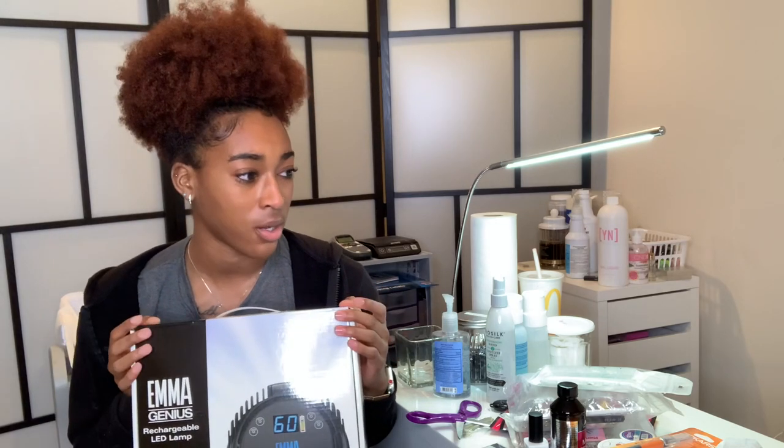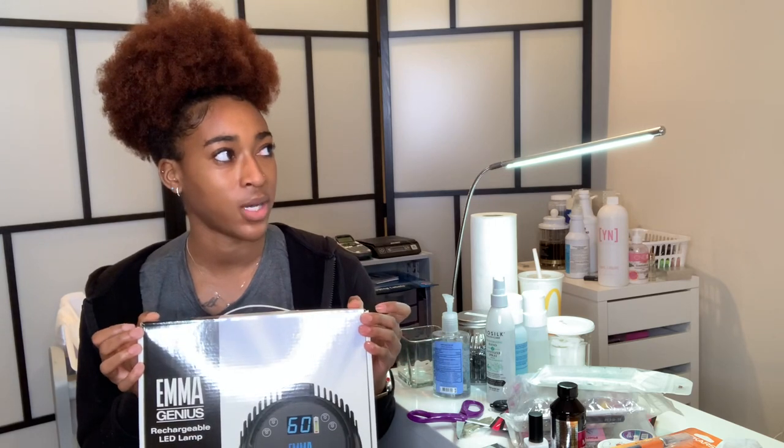But yeah, you guys, that's it for my nail supply haul. I need to get some more acrylic powders because I don't have a lot. But the thing is, I don't know what colors to get because I don't really know what people like. But I have a lot of nail supplies and nail tools that I've accumulated since I've started doing nails.